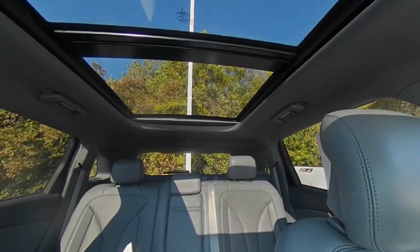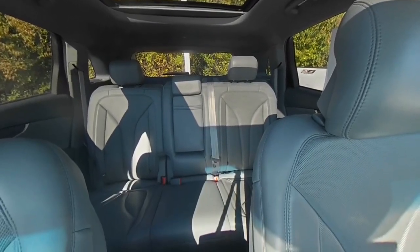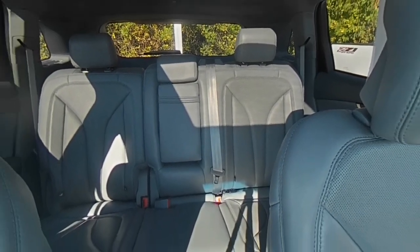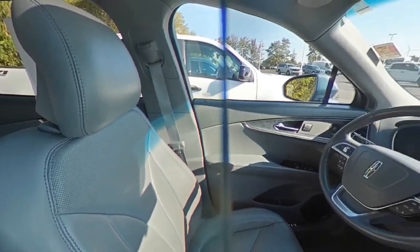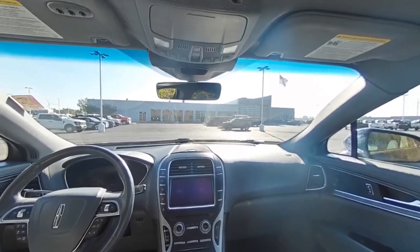The Lincoln Nautilus crossover provides you with all the functionality you need in a vehicle. Plenty of space, lots of safety and technology options, and a high-end interior feel makes this the perfect vehicle. This isn't just a vehicle, it's an experience. So stop in for a test drive today.